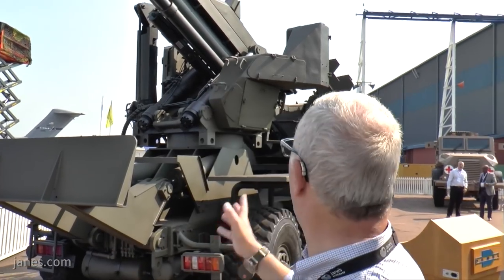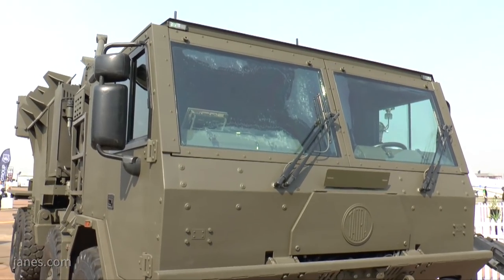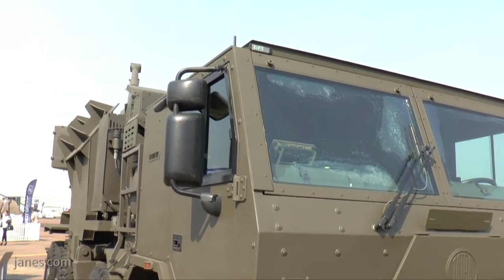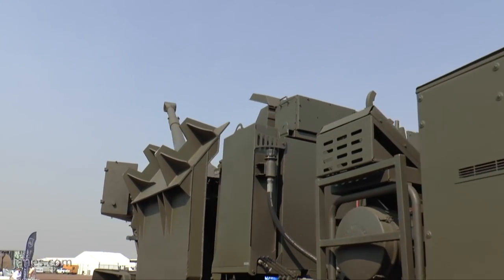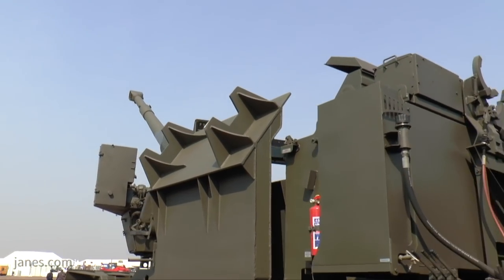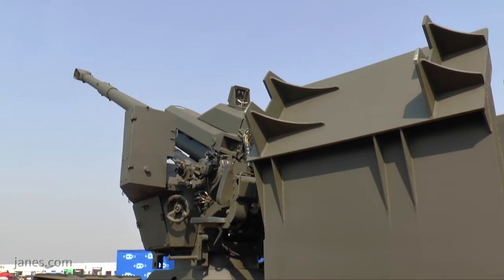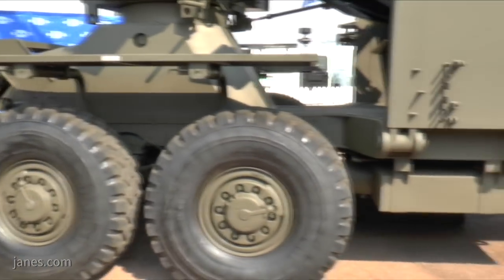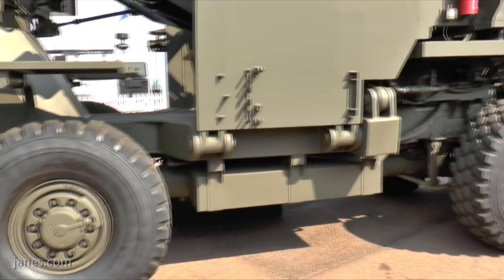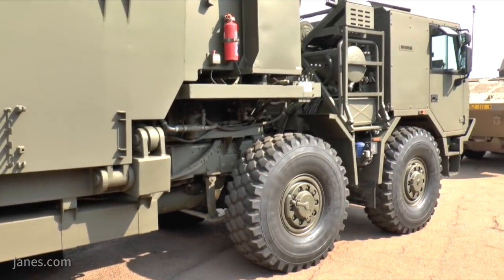Here we have today, as you can see behind us, the very latest weapon system from Denel Land Systems, which is the T5 155 52 cal system. It is mounted on a Tatra 8x8 chassis, which gives you a very high level of cross-country mobility. And as you can see, it is fitted with a central tyre system, which allows the driver to adjust the tyre pressure as he's moving across country.